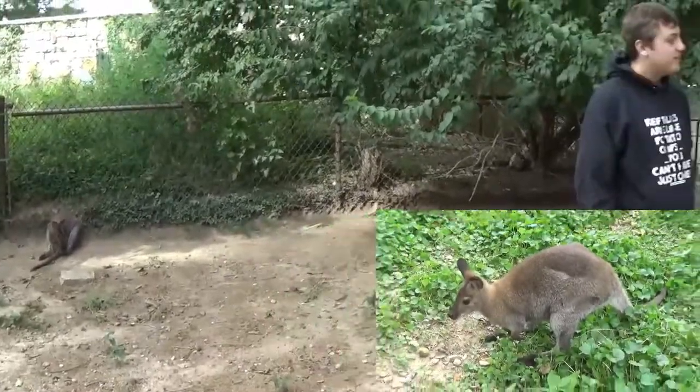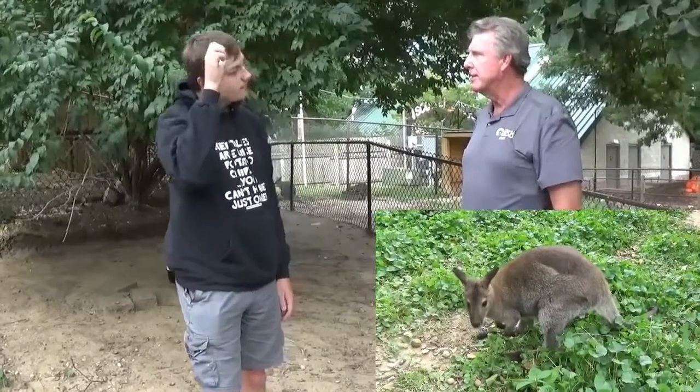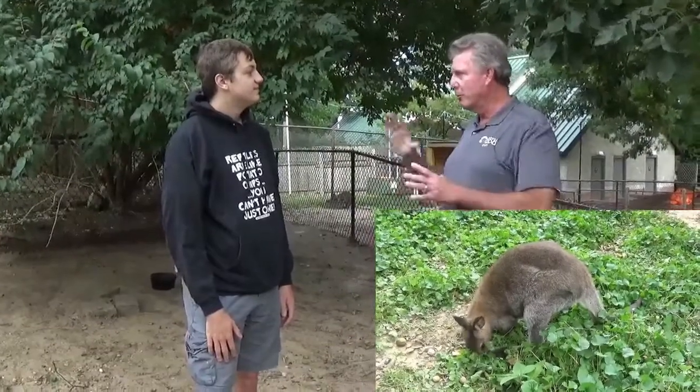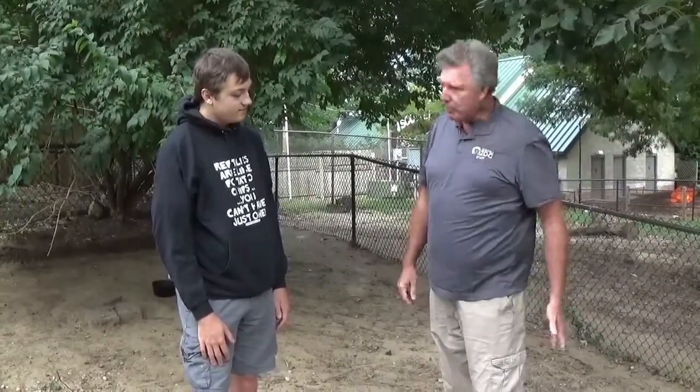So where can you find these wallabies in the wild? In the wild, the red-necked wallaby you can find in Tanzania, as well as Australia, and they're kind of like our deer here in Illinois. They're very common in Australia. The wallaby is just a small version of the kangaroo. If they're under about 40 inches, they're called wallabies. If they're over that, they're called kangaroos, but it's kind of the same species.